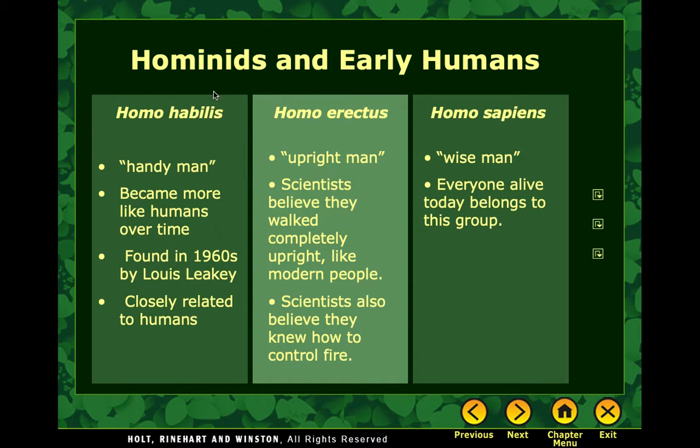You have Homo habilis. Homo means man. Okay, so Homo habilis. Habilis means handyman. They became more like humans over time. This is who Louis and his wife Mary found. They were hominids. They were close to humans.